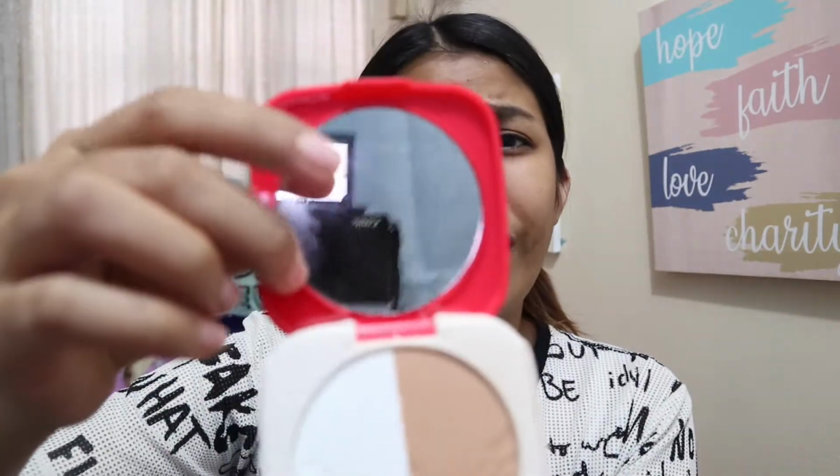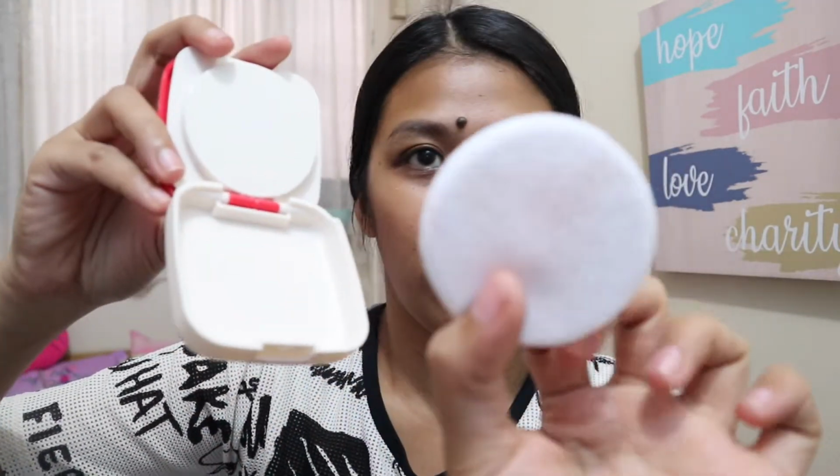And then it comes with a mirror as well. Tapos meron din siyang sa loob nakasamang puff or sponge. Yung mga usual na sponges. And may naka-print na Pop Studio. Ayan. Ayan siya. And the packaging is so lightweight. Medyo makapal siya. But, plastic lang siya. So, basically, kapag nabagsak mo siya, may tendency na talagang masira or mag-crack yung product. So, ayan.